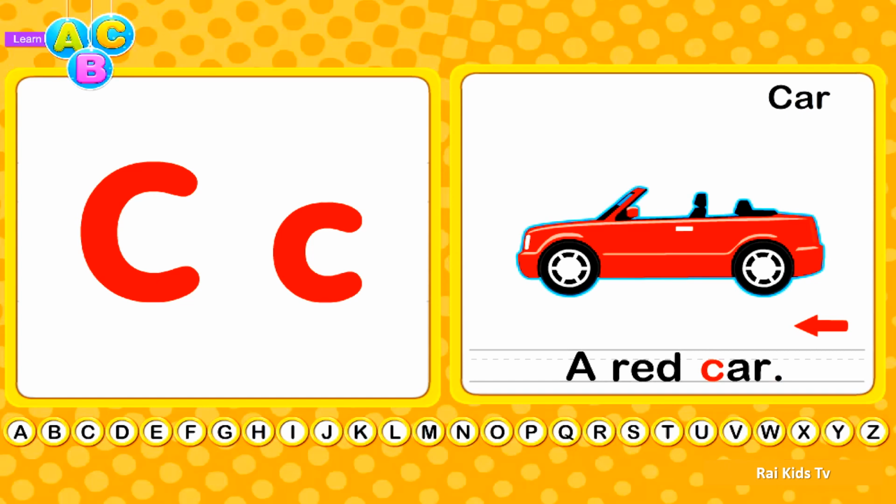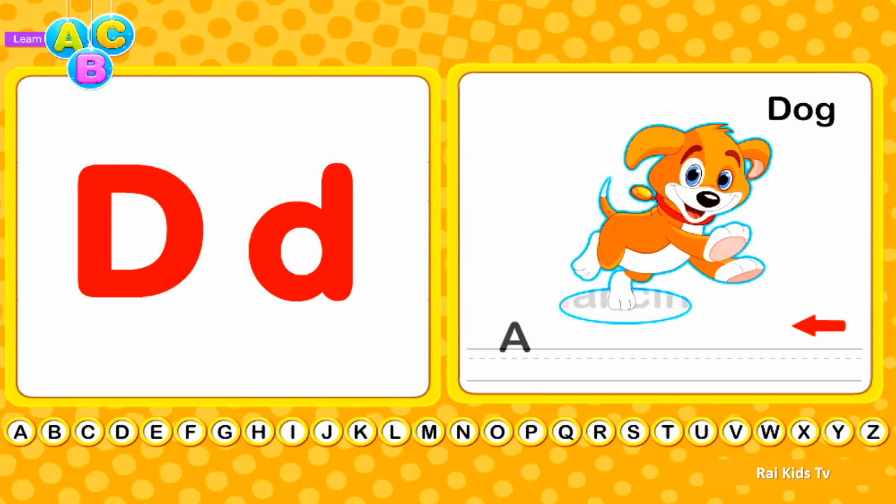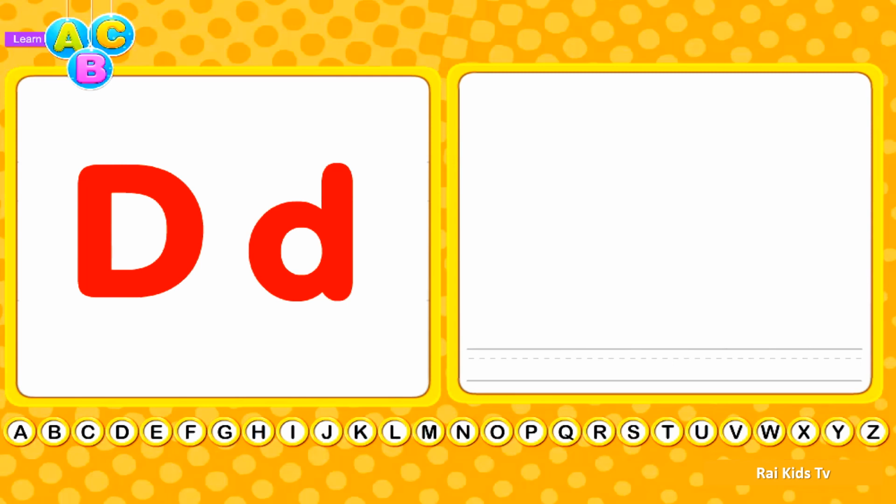D. Dog. A dancing dog. Duck. A duck family.